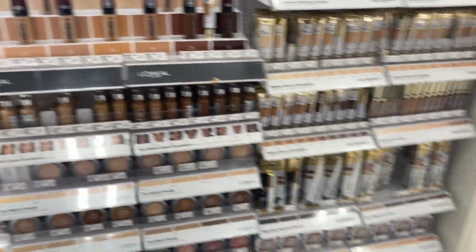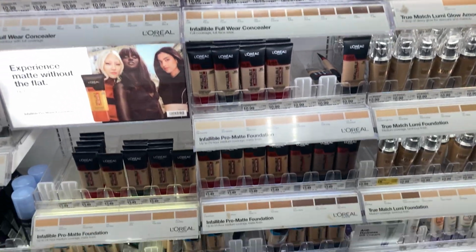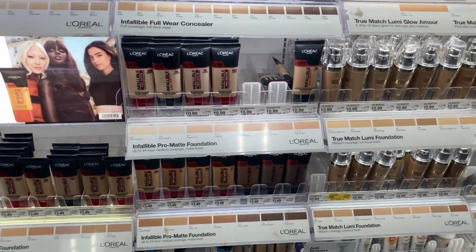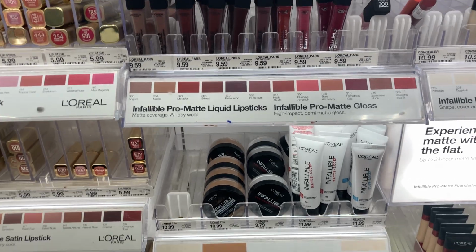L'Oreal, they have the best foundation. It's L'Oreal foundation. I like it. And Infallible Pro Matte lipstick.